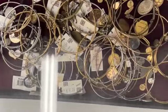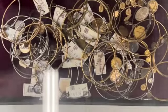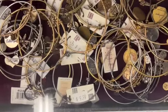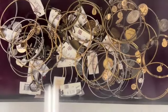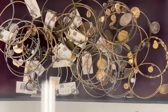And this, okay. Check these out. I had gotten all these recently. I think I paid 15 or 20 for all of them. You see, those all sold for $10 each. Those were all brand new. The name brand is Bella Ryan. Look, $15 for all of those.